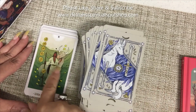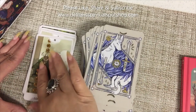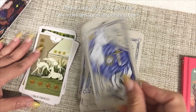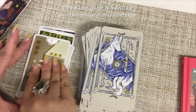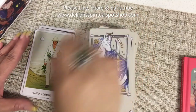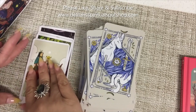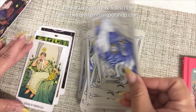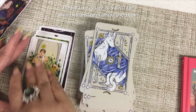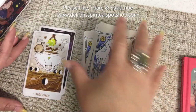Seven of Pentacles. Oh, there I am, the bull, the oxen. Eight of Pentacles, Nine of Pentacles. Wow. 10 of Pentacles, Page of Pentacles. Awesome page, love it. Knight of Pentacles. I like when the knights are females because I like to consider myself a pretty strong woman. Queen of Pentacles, King of Pentacles, and then we get into the two extra cards here.